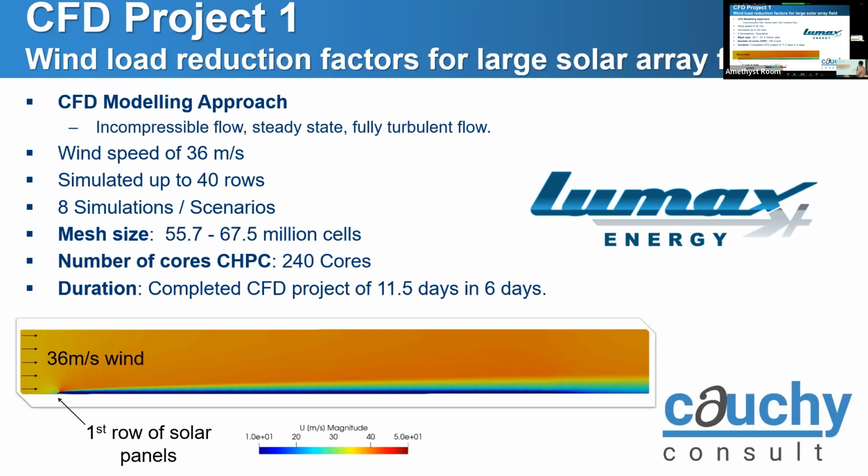Just as an interesting result from the simulation, here below, what you can see is a side view of the flow approaching from the left-hand side at 36 meters per second. The first row of the solar panels is located here. And the rest of the 40 are basically all located in this dark blue region at the bottom, in the wake created by the first row.